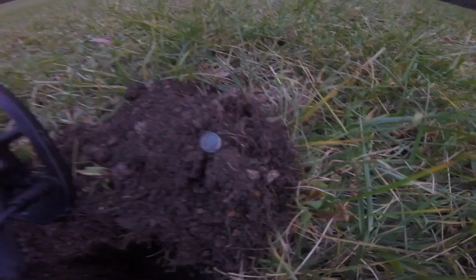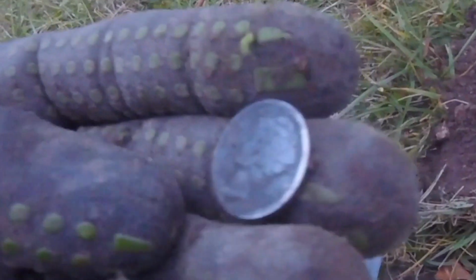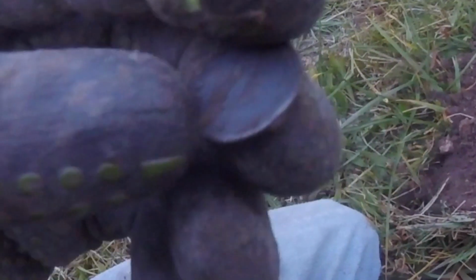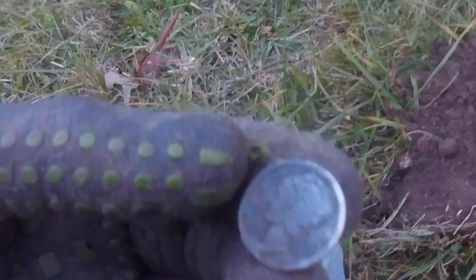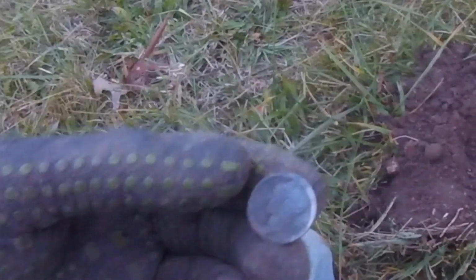Look at that. That is a Mercury dime. So that's pretty sweet. I got my piece of silver for the day. JD will be jealous. I got the oldest coin, but that's alright. He got the best relics, Civil War relics on this trip. So we switched it up. I got the best coin, he got the best relics. At least so far. We got a few more minutes left, so we'll see. Maybe he'll come over here and squeak out a coin too.